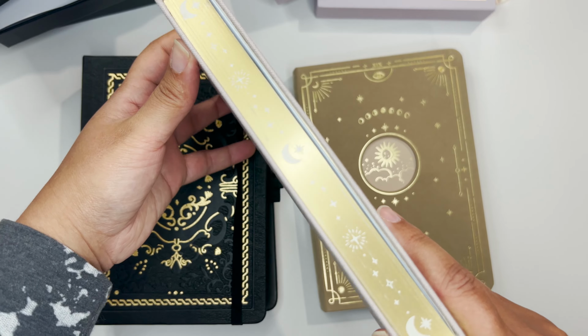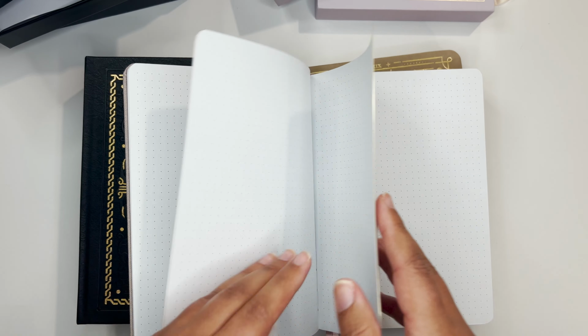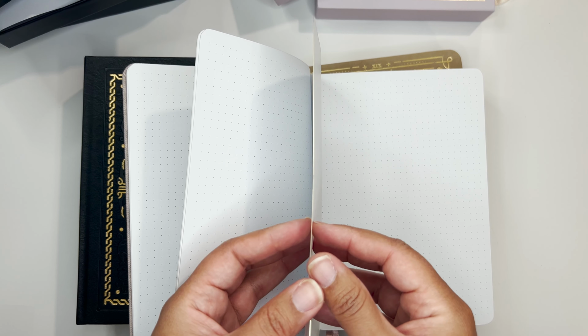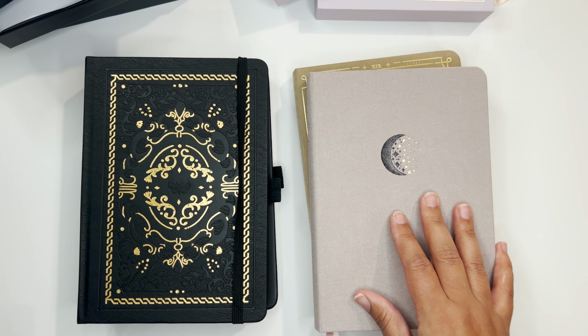Oh, I forgot how pretty that is. We'll get into it. You can really do what you need to do creatively on these pages, and you don't have to worry. I don't know if you can really see, but look at how thick that is. It's a thick sheet of paper.